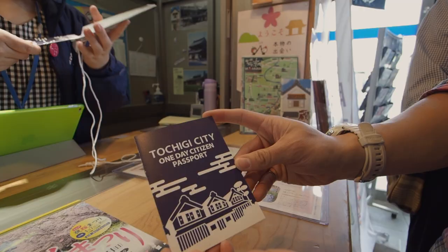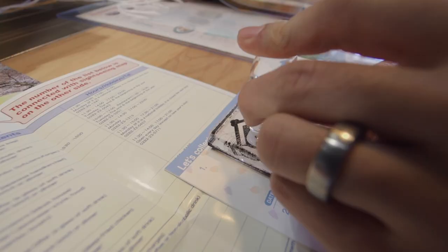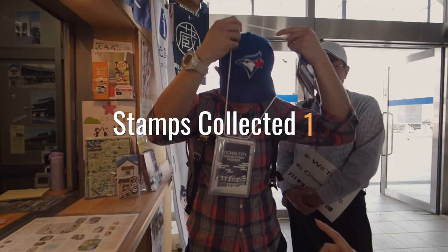Our first order of business was to get our passports on that very first day.